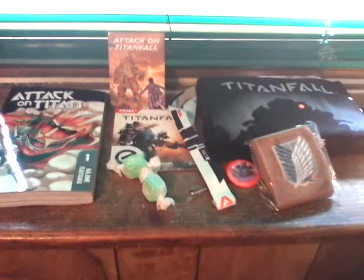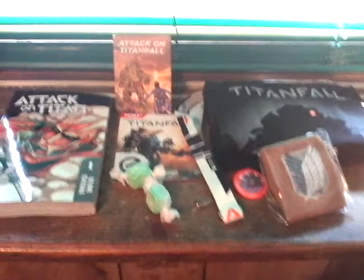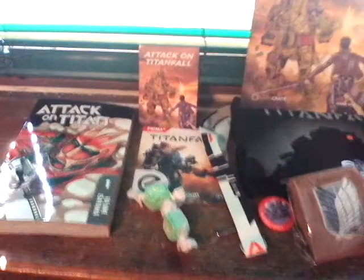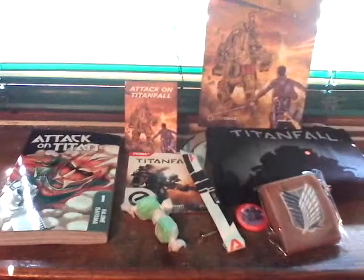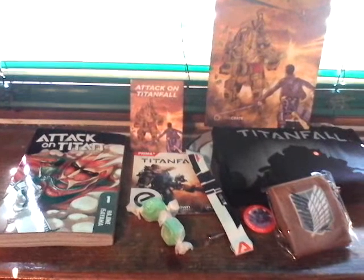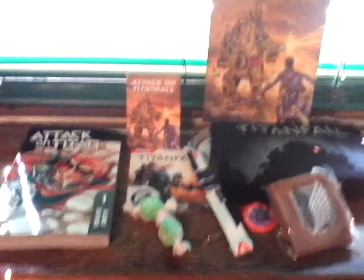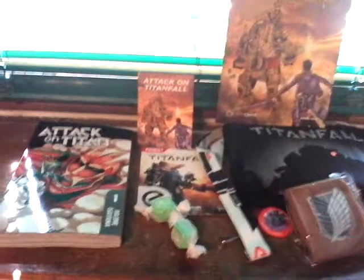But there it is, the March issue of Loot Crate. Got the T-shirt and everything. So, I hope you enjoy those for those who got it, and whoever won the Mega Crate, congratulations.